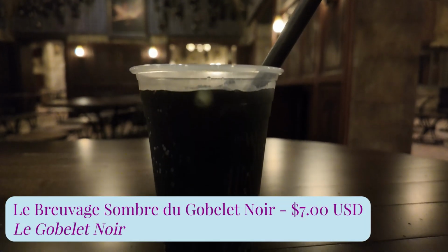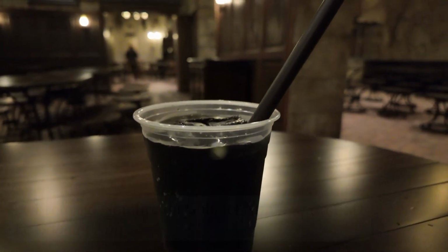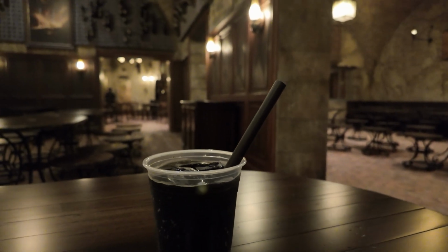And I got La Beverage Sombre du Gobelet Noir. I hope that's somewhat close to what it's supposed to sound like. It's a delicious dark brew conjuring unique flavors of mixed fruit and topped with the eyes of Plimpies, which is just yogurt popping pearls. And this is $7. It's a good hefty size, about the size of my head. So for $7, I'm not too disappointed. But let's check out the flavor. It's so dark, y'all.